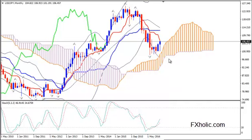Monthly, we see that although the pair had started falling, finally the election of the new president in the US signaled a change of direction for the currency, and that's great news for the US and great news, I believe, for the whole world and for the markets. So now we see that the pair really wants to go up to the median Bollinger Band on monthly.